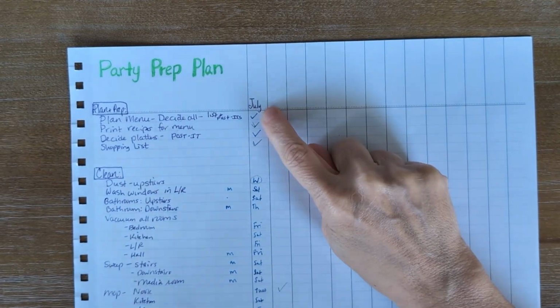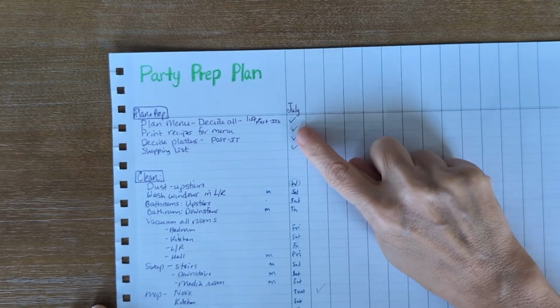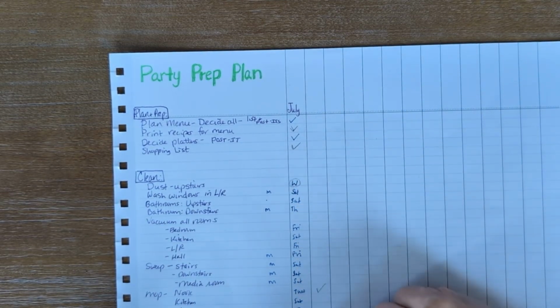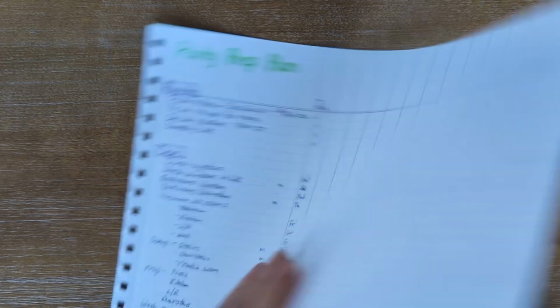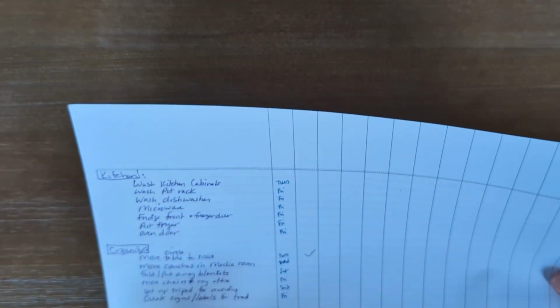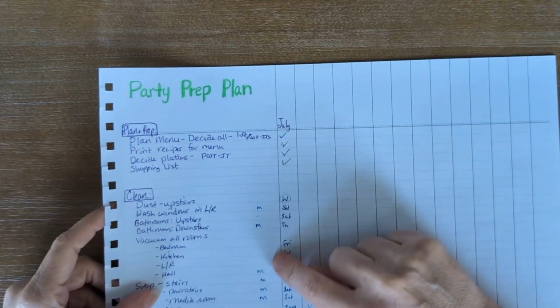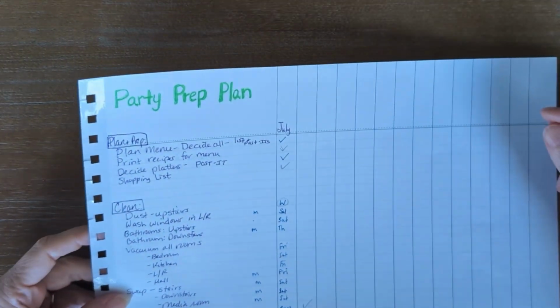So this is July. We have an event this weekend. So I have all the items that I need to do, and I even put the day of the week because it's happening this weekend. So now I've started to fill that in. And actually my daughter is even gonna help me with some cleaning. And so I'm actually gonna give her this list and show her which things we want to focus on.